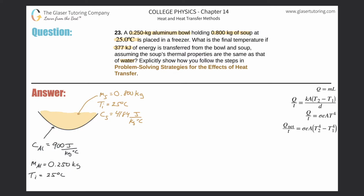Now, I don't know how much time has passed, nor am I really certain. Let's just say at the moment, if this amount of energy would allow this soup to freeze. Meaning, if this soup and aluminum lost this amount of energy, will it freeze or will it not freeze? That's the first key critical question. The reason we have to answer it is that there will be a phase change associated. If this thing freezes, we have to take into account the energy released during the phase change as well. So either this problem is a one-stepper or it's a three-stepper.